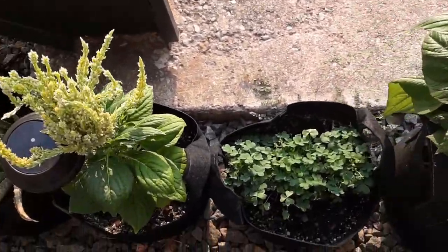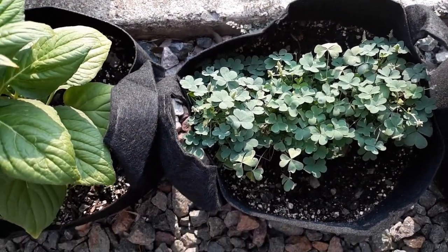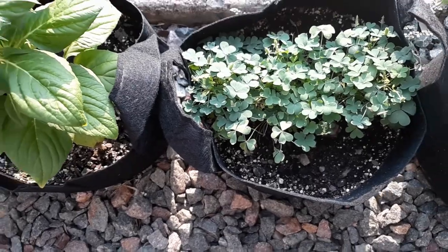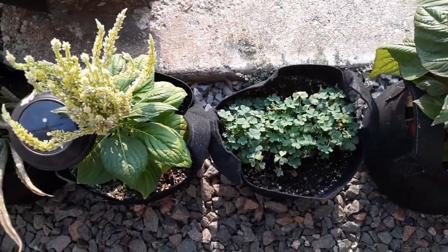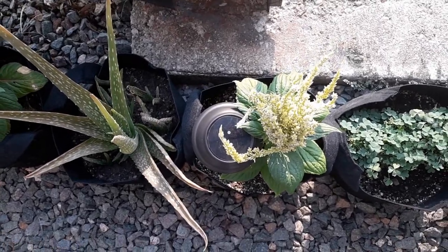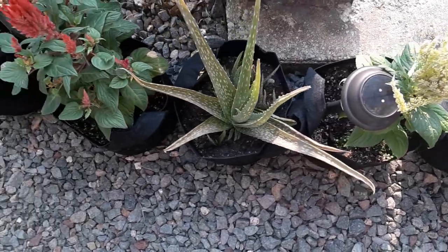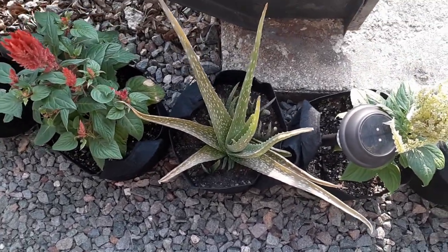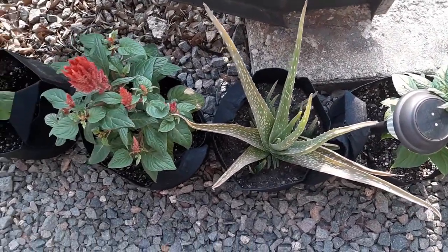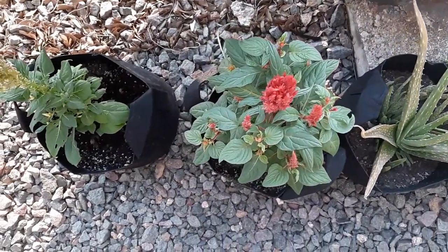And then here is our clover doing so well. Keeps producing more and more, filling up that bag. And then here's our next yellow celosia, doing well. And our aloe is doing good. And then here's our last red celosia, still doing so well.